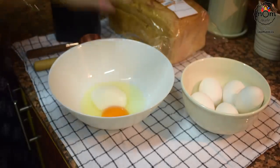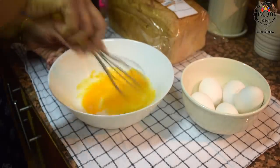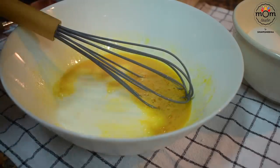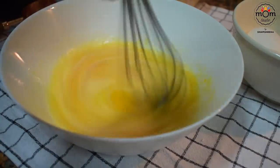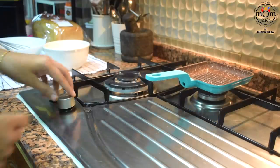I ended up with so much of the egg mixture, so I thought to break it down: one egg at a time, and add in the rest of the ingredients accordingly. For one egg, I added less than 1/4 cup sugar and a pinch of salt. Whisk that well and then pour a glug of milk. My family doesn't enjoy the flavors of cardamom or cinnamon, so skipping those for today. And I didn't have vanilla essence as well.